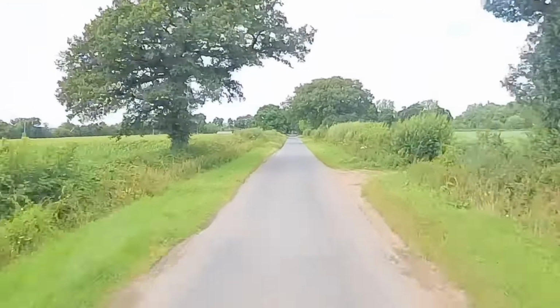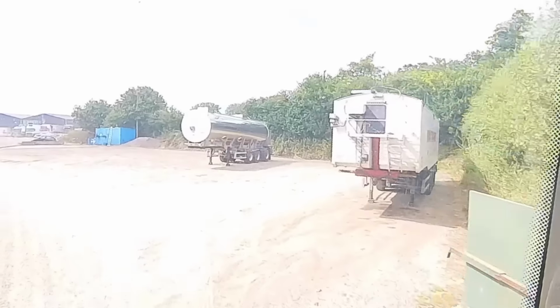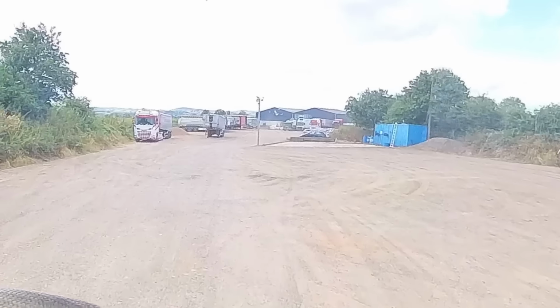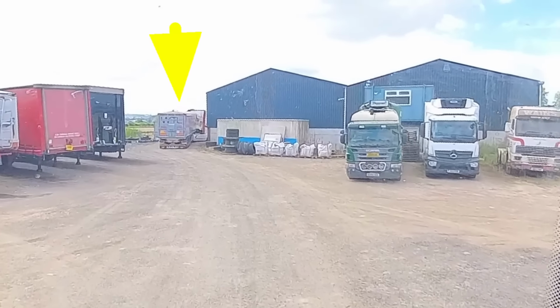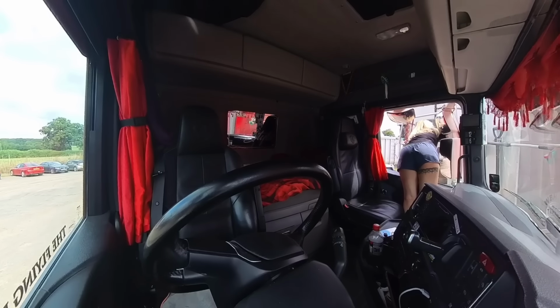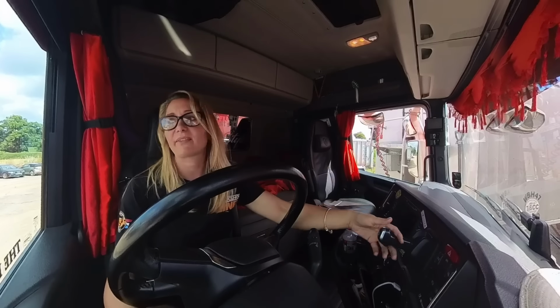I head back down the lane to the yard and truck spotter Kieran is outside. I give him a little beep as I head into the yard and it looks pretty empty. And for a minute it seems like I'm one of the first ones back, until I head towards the AdBlue pump and there is a massive queue around the corner. I do pull up to my trailer and get my brush off of my trailer. I must remember to actually pick that up later.